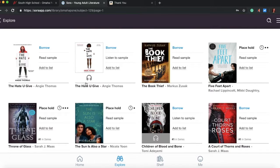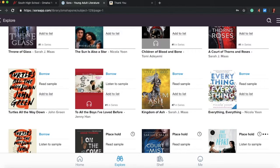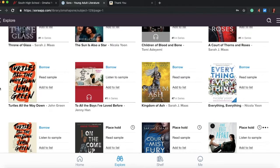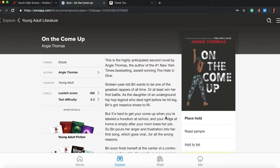If it has a little headphone, that simply means that it is an audiobook. If the book is faint and it has maybe a cover or a film over that book, that means that it is not available. Here you can see that Angie Thomas's new book, On the Come Up, is currently checked out because it's telling me that I can place a hold. If I click on that, instead of seeing the borrow button, we are now seeing the place a hold. If I click on that, it's just a simple click.